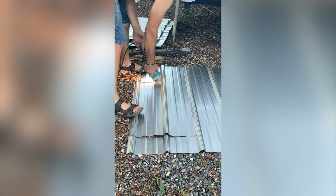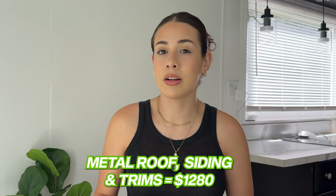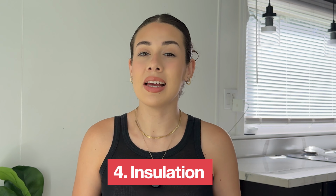And with all of the metal siding plus the trims that come with it, we spent a total of roughly $1,300, which is fairly low compared to if we were to do the whole building in shiplap or some wood alternative. Now, this is one of the parts of the build that I actually regret not having spent a little bit more money on, which is the insulation.